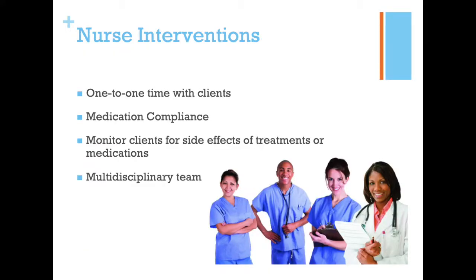When a client is admitted to hospital for mental health treatment, there are a number of roles for the nurse to ensure adequate treatment, safety, and care of the client. One-to-one support between the nurse and the client gives the client a platform to share their experiences and feelings each shift. It allows the nurse to maintain an up-to-date mental state examination and risk assessment. The nurse is also responsible for encouraging medication compliance and monitors the client for adverse effects or side effects of medications and treatments.